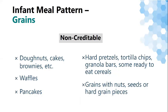These are the same as for the older children. These are grain-based desserts and are not allowed in the infant meal pattern. The infants do not need the added calories or sugar. Also not creditable for snacks, waffles, pancakes, hard pretzels, tortilla chips, granola bars, some ready-to-eat cereals that have nuts, seed, or hard grain pieces. We want to be really careful with choking hazards for infants.